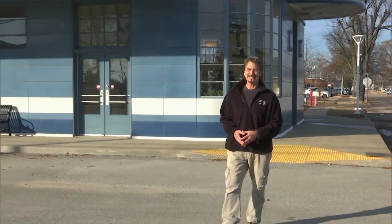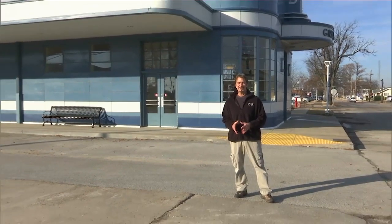In the 1930s, taking a bus was the preferred mode of travel for the average person. And this Greyhound Bus Depot in Blytheville, built in 1937, is the only one of its kind left in the country.